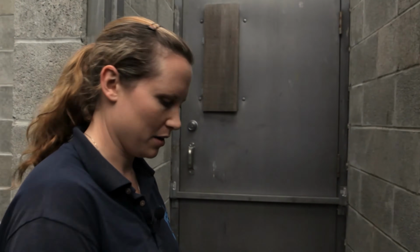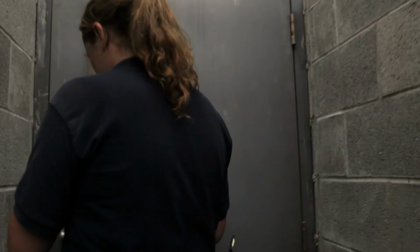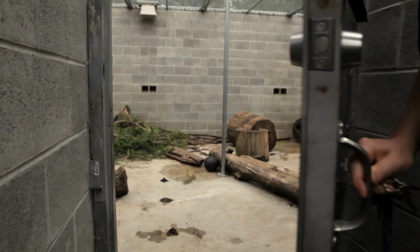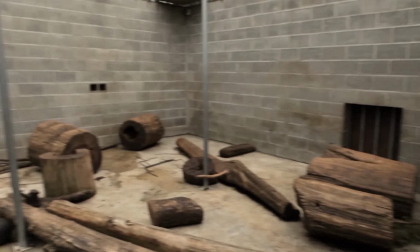We don't talk much when we're in with the cubs, and they'll want to move away from us, but we can see what they're doing. Well, I'll let you 2 go in, and then we've got to close up the doors and lock them up behind us so that nobody escapes.